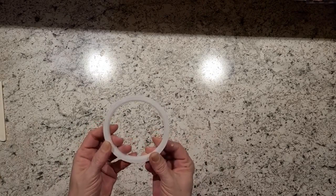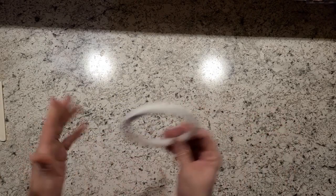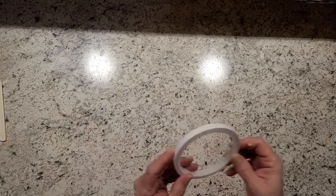Some double-sided tape. You can get this at Dollar Tree. You can buy this online, Amazon, scrapbook.com, any of your crafting stores. A good double-sided tape is great to have. So that's another one of my faves.